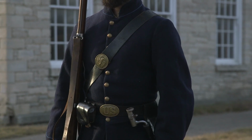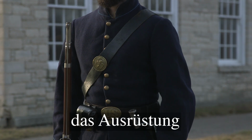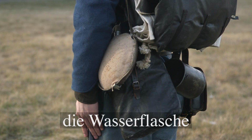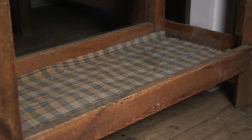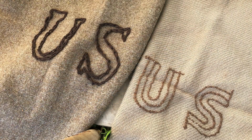The accoutrements, die Ausrüstung. The canteen, die Wasserflasche. The blanket, das Blanket. Alternatively, der Teppich. The 9th Ohio referred to their blankets as Teppiche, which is the German word for carpet.